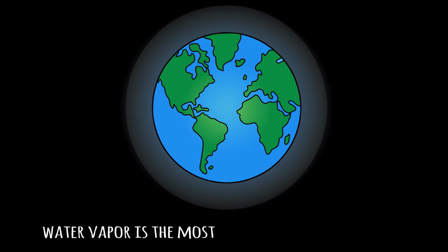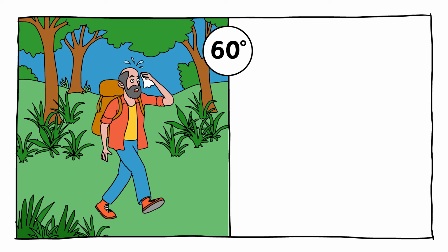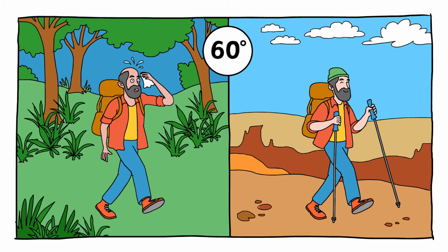As we will see from the data, water vapor is the most important greenhouse gas, even more important than carbon dioxide. Humidity absorbs both irradiance coming directly from the sun and radiance as it's reflected back into space from the surface of the Earth. That is why a humid 60-degree day can feel hot, while a dry 60-degree day can feel cool.